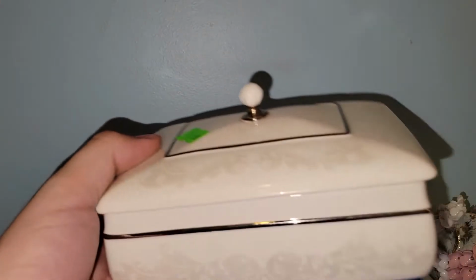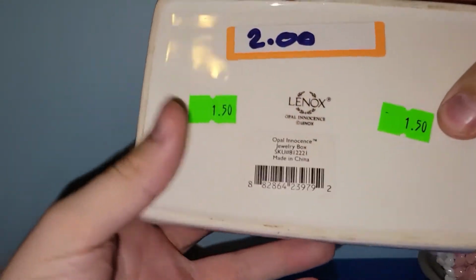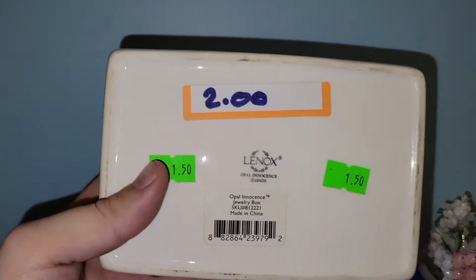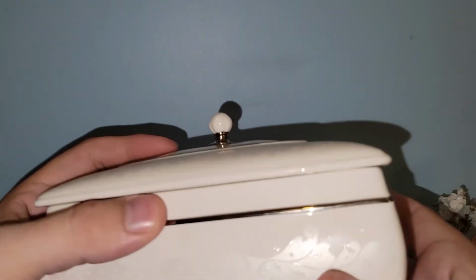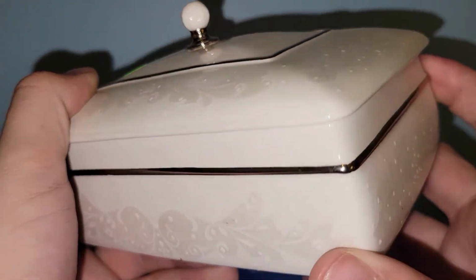So I did get this, and it's not terribly, terribly old. It was $1.50. It's a Lenox piece. It's one of their Opal Innocence jewelry boxes. Someone had it for $2, and they couldn't sell it, so they donated it. And I'm almost positive that it has a small little crack in it.